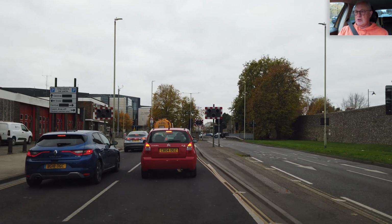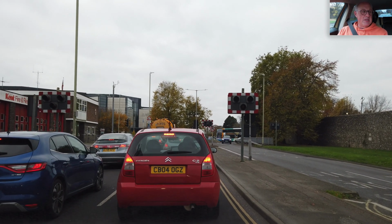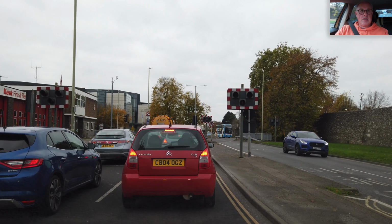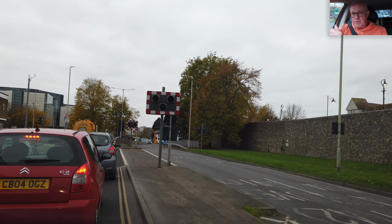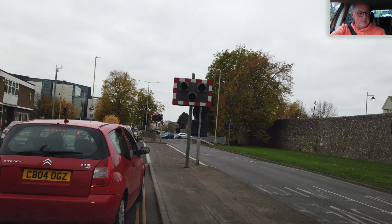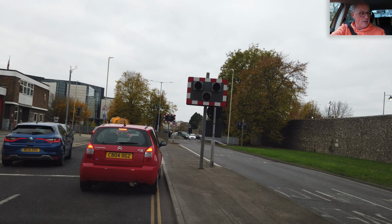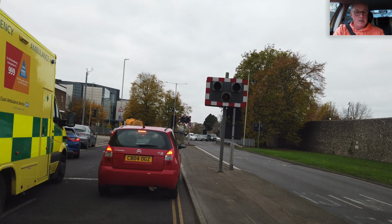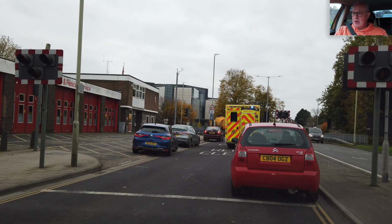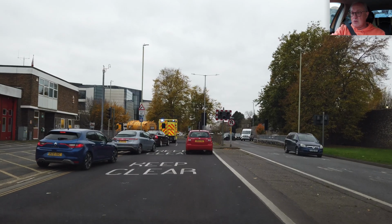I've got fire station on the left, so I think there used to be a grid there. Oh, here comes an ambulance. It's very unhelpful that there's nowhere for me to go, but I've got to give room to this thing. There's a hazard if ever I saw one. You just got to get out the way. You cannot hinder an emergency service, as long as it's safe to do so, right?